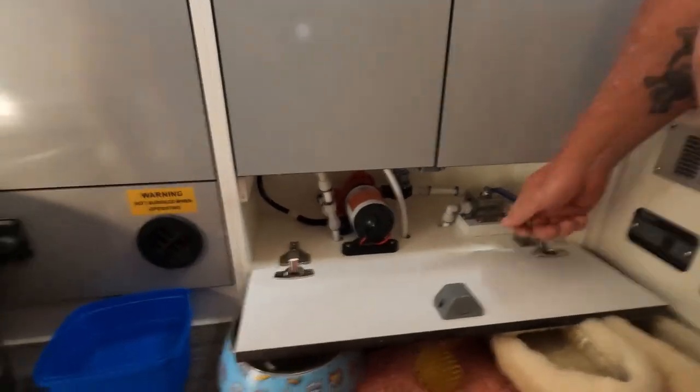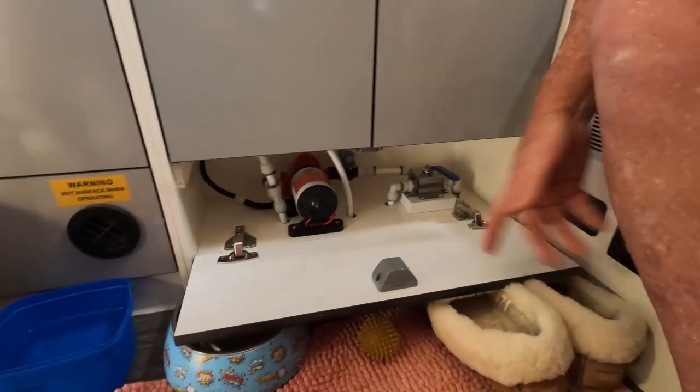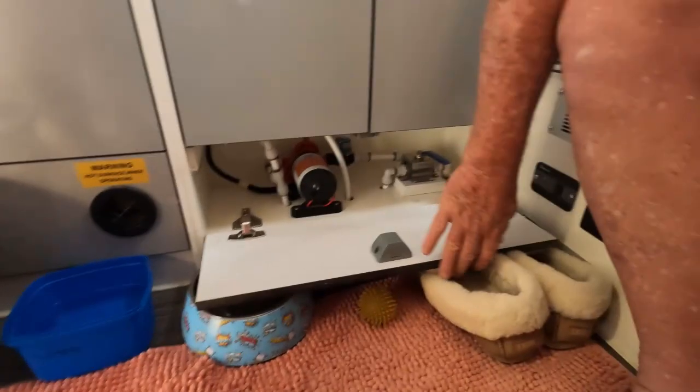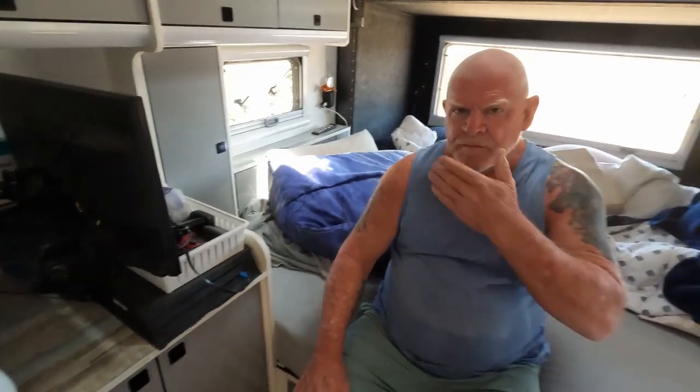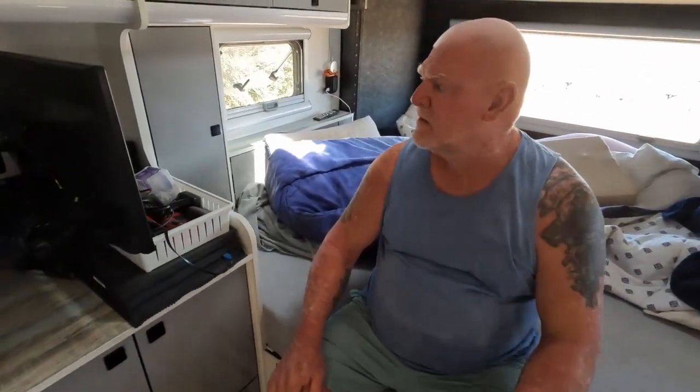In under here, water pump, water, your sort of mains, so you can turn your water off. I suppose when you're in storage or whatever, just close the water line off. So we did have an issue with our water system when we first had the van, and we had to have that fixed up by Arctic, which they did. All under warranty. Yep.